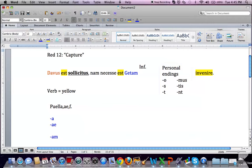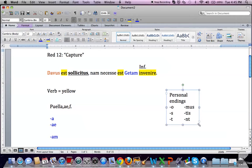Whoops, my box over here got moved. There you go. Solicitus is an adjective. How do I know? Because when I look solicitus up in the dictionary, it looks like this. If I go to the back of the book and look in the dictionary for solicitus, it looks like this.